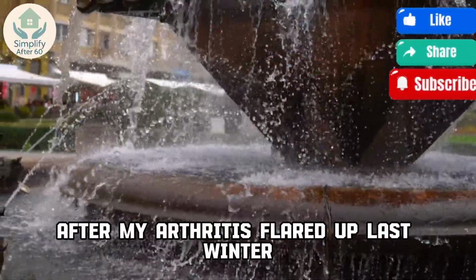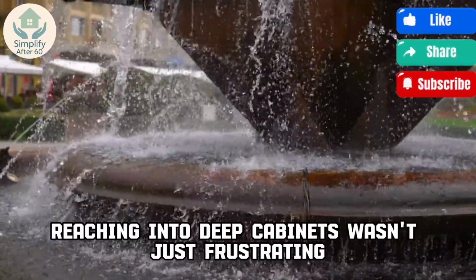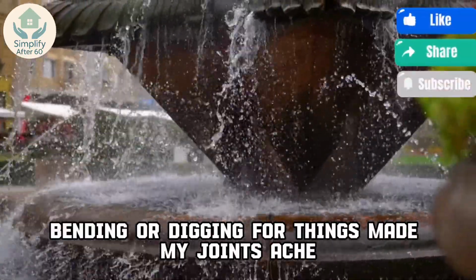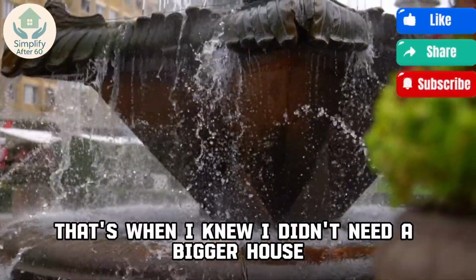After my arthritis flared up last winter, I realized something simple. Reaching into deep cabinets wasn't just frustrating, it was risky. Twisting, bending, or digging for things made my joints ache, and I started avoiding certain tasks altogether. That's when I knew I didn't need a bigger house.